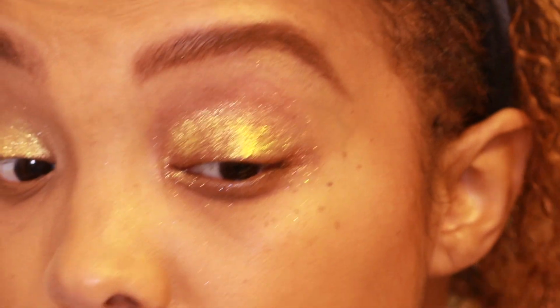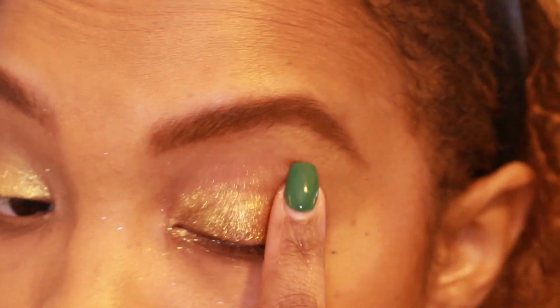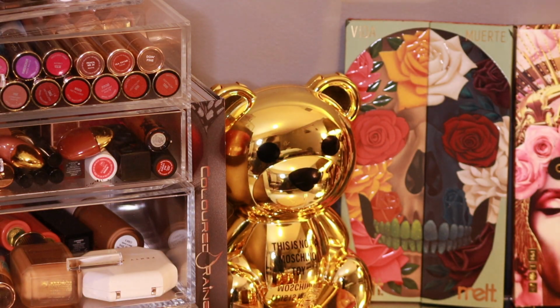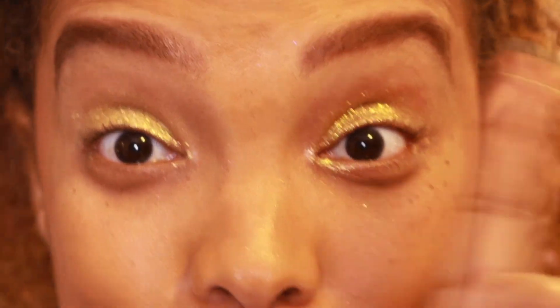And I think with the glitter primer, with this one, you just have to be careful you don't pick it up, so it's not looking opaque, but you can definitely get it. I don't know how they do it. And these shadows, they're just so smooth. You would think they would be gritty and everything, but they're not. Okay, we got one more shade to go.